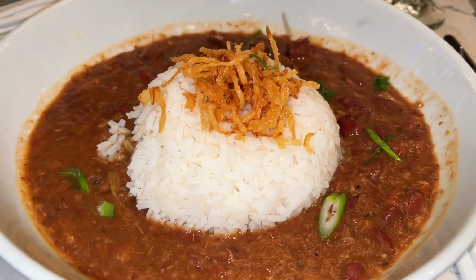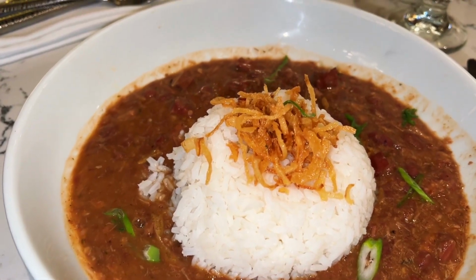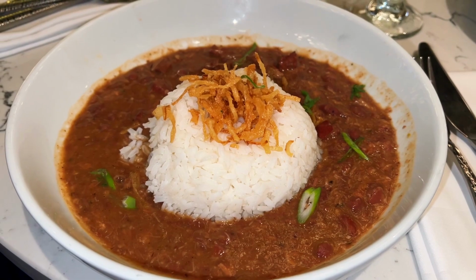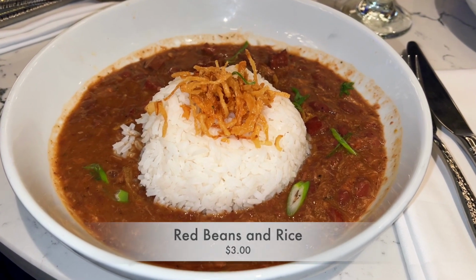All right, so one of the dishes we ordered was the red beans and rice. It comes with white rice, red beans, and andouille sausage. And yeah, classic New Orleans dish. Emeril's is known for it. So this is only $3, and it's actually a lot of food. So a great deal. And yeah, ready to dig in here.